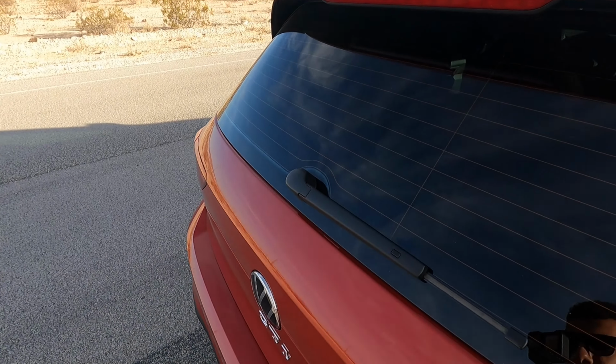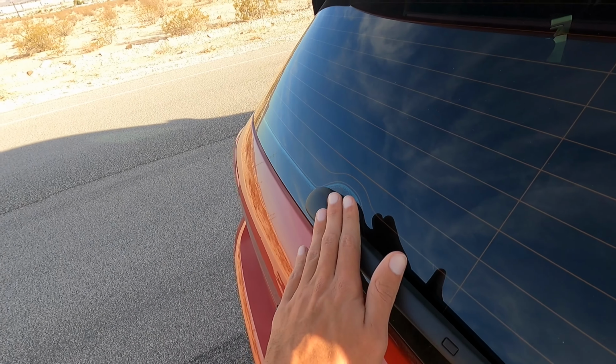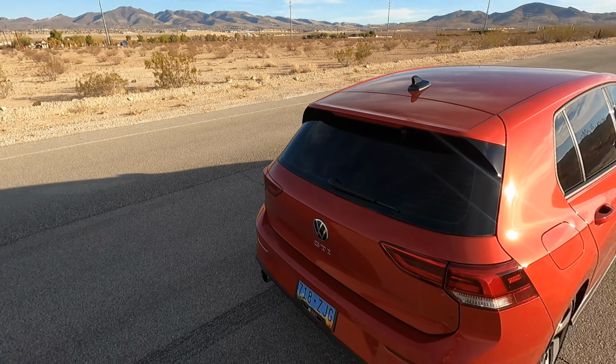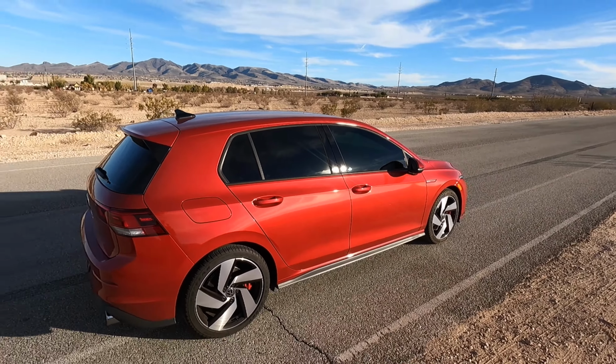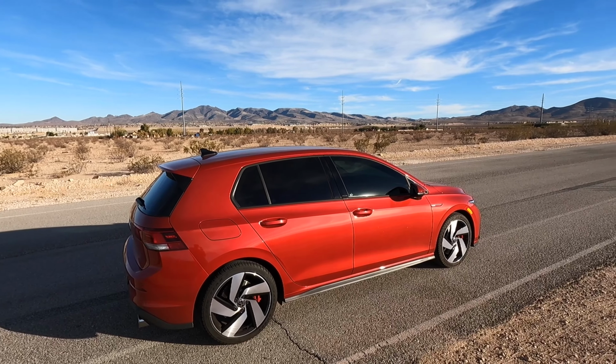People do a rear wiper delete. I like to use my rear wiper and I don't mind the way it looks, so I think I'm just going to leave that alone. But other than that, as far as the exterior mods are concerned, I think Volkswagen did a good job making it look from the factory.